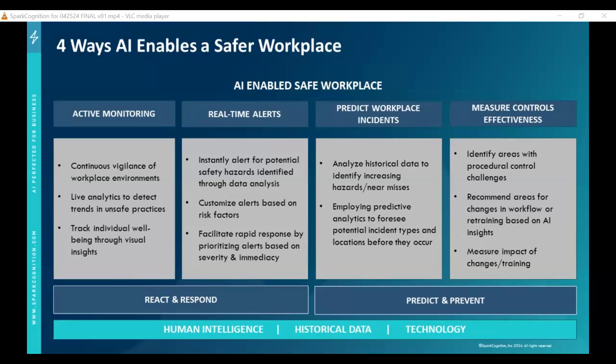And then the fourth piece is to measure the effectiveness of your controls, especially behavioral controls. In that example I was just talking about where you roll out a forklift training in a site to address some hazardous behavior, well, then you can use the AI to measure the change in hazardous behavior around forklift driving. And hey, if you see a 60% reduction after the training, great. That's a great training program, really impactful, and that's something that you should definitely consider rolling out to other sites that you want to target for elevated forklift risks.